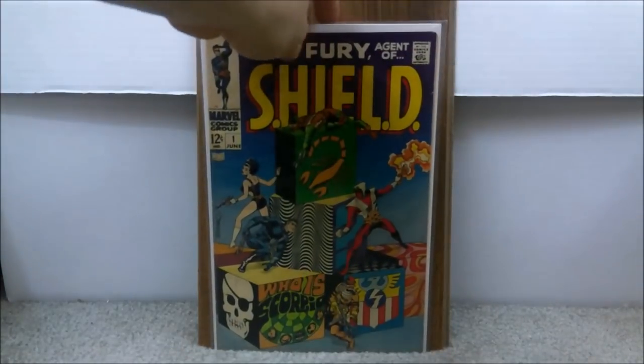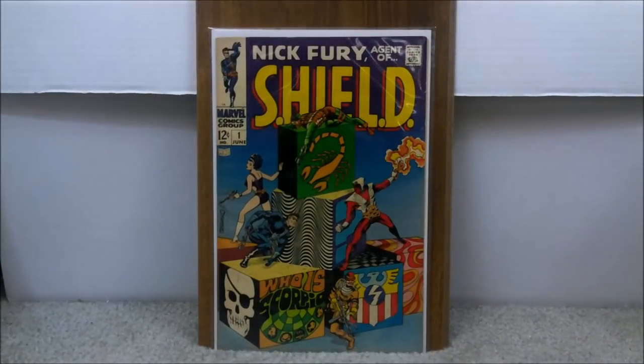All right. We got some Silver Age books for the last three. This is a book, in my opinion, that is so undervalued, and you can get it so cheap, I am really surprised it's not higher than it is. This is Nick Fury, Agent of S.H.I.E.L.D., issue number one, with a classic Steranko cover. This book can be purchased under $100 all day.